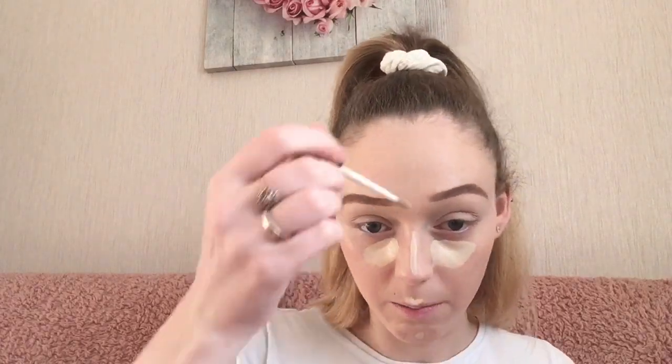I'm not enjoying it right now, but I'm going to go in with the Collection Lasting Perfection concealer in the shade Extra Fair. I'm going to sneeze and I'm just going to put this underneath my eyes. You can see it is quite a wee bit lighter than the foundation, and this is normally 1, maybe 2 shades lighter than my foundation, and it's looking pretty light on my skin.